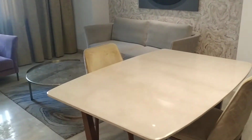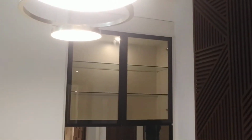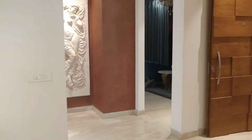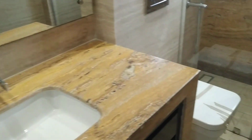And this is the dining area, as you see. The dressing type of thing over here. This is the outside view. This is the common washroom, you can see, with the shower fitted.